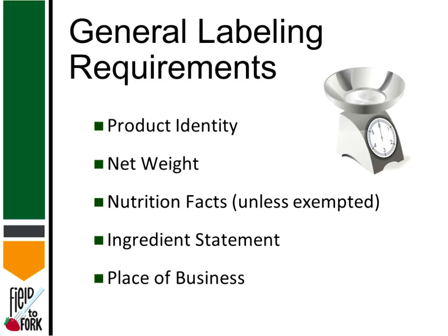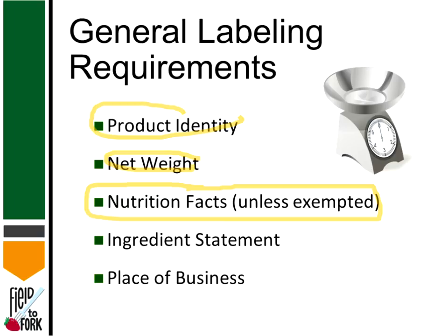Just recognizing that in this particular case, information that's there to help consumers can be on that package as well. So let's highlight some of the required information: product identity, net weight. Remember nutrition facts. Unless you qualify for an exemption, nutrition facts should be there. Ingredient statements, and then place of business. These are things that must be on that label somewhere, so I want to be able to read that label and that information.